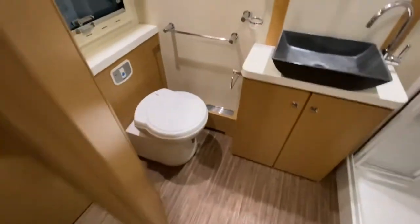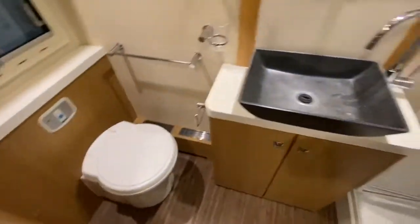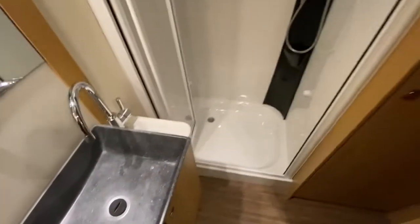There is a lovely rear washroom with a toilet, a wash basin and vanity mirror, a good sized shower and a wardrobe.